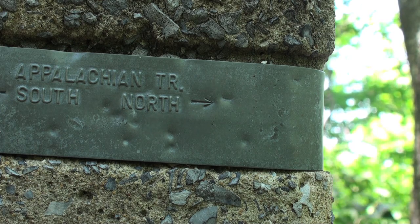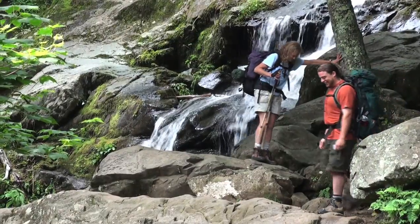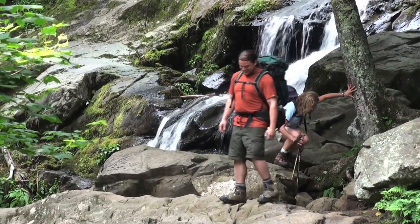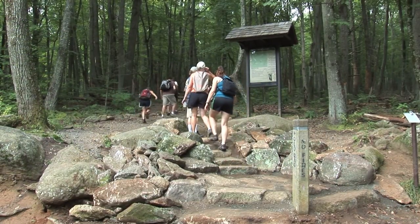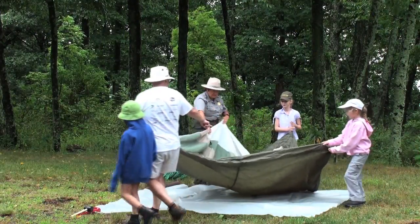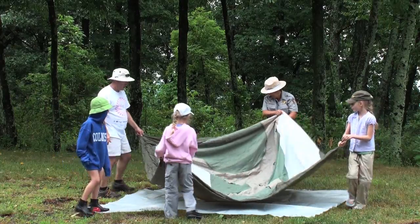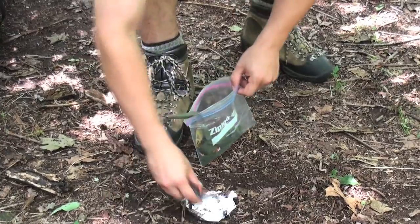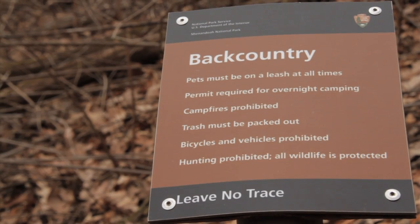With over 500 miles of trails and 80,000 acres of wilderness, Shenandoah National Park can be a great place for backcountry campers to explore. Believe it or not, tens of thousands of people come to camp in Shenandoah's backcountry each year. We do our best to manage that use in ways that will allow a great experience now and in the future. The key is to minimize impacts every way possible.